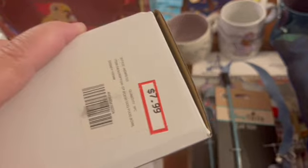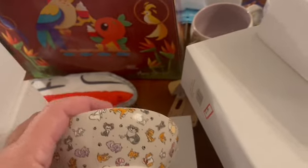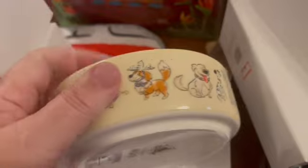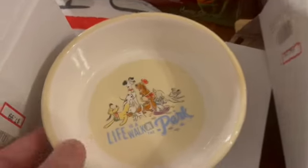So for $7.99, they have cat bowls. And I also grabbed a couple of the dog bowls for $7.99. So let me just grab those out. Okay, so here is the cat bowl. You can see that originally $19.99. It's down to $7.99, just to kind of show you what that looks like on the outside. And then it says Meowgical on the inside there, just to give you a little bit more of a close-up. And then for the dog bowl, also $7.99. You can see what that looks like on the outside, all the different pups. And then on the inside, life is a walk in the park. And again, $19.99 down to $7.99.